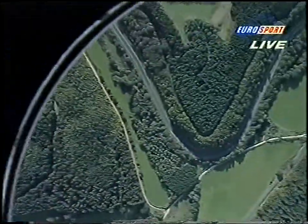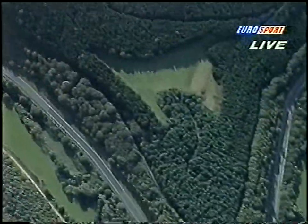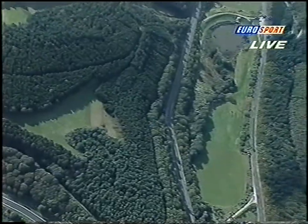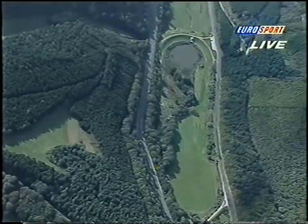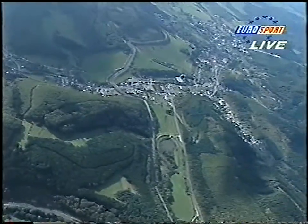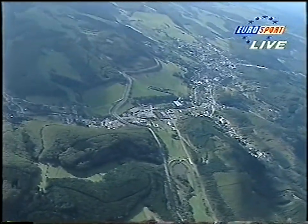Then there you see the beginning of the climb all the way back up. That's the lowest part of the circuit in effect, other than at Adenau Bridge. So we're looking back there towards the village of Adenau and reversing the path of the circuit.